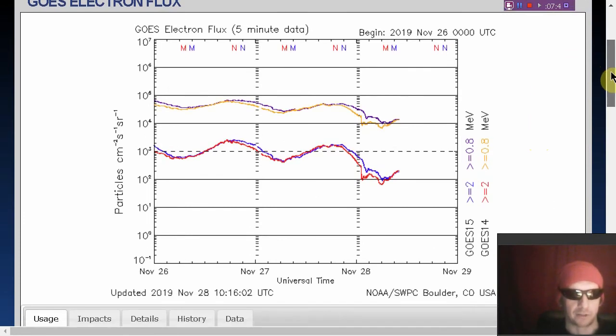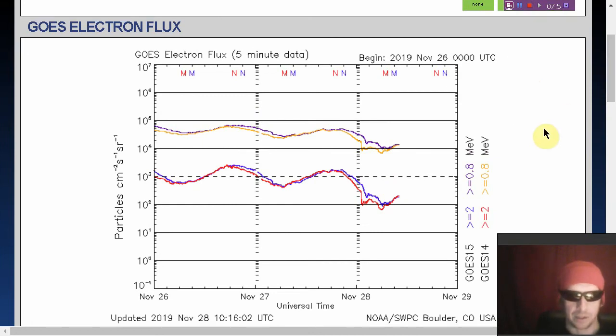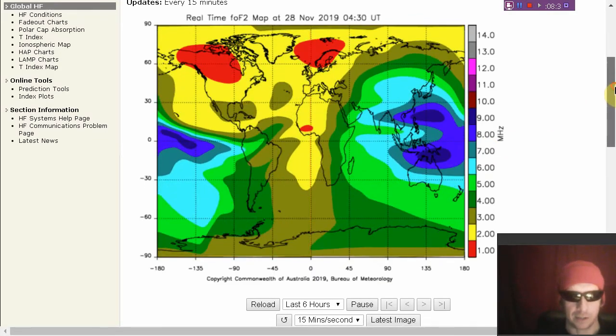There's the GOES electron flux. Actually looking surprisingly low. Looks like we're getting into a little bit of an electron deficit here, at least on the non-relativistic electrons. These are the lower energy, less than or equal to 2 or greater than 0.8 mega electron volts. The relativistic electrons have peaked just below 1e plus 8. So it did peak out at moderately high levels there, and probably expecting this to drop, as we're not expecting any coronal hole wind streams or any ejecta to be striking the magnetosphere anytime soon.